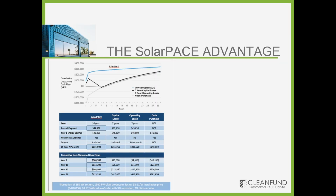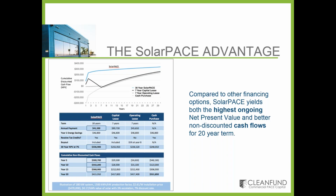Next slide. So this is going to be kind of hard to read, but basically what this graph is showing is that SolarPACE, when compared to other financing mechanisms for solar, whether it's leases, loans, power purchase agreement, or if an owner uses cash, is going to have the highest net present value of any financial mechanism out there. And the reason for that, there's a couple.